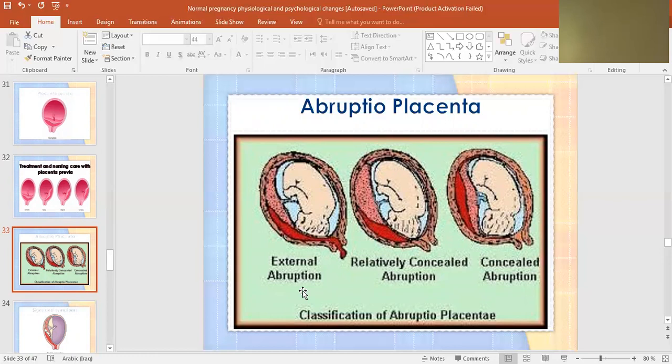Malnutrition, trauma, hypertension, chronic disease, version, meaning turning the fetus, tumor, short umbilical cord, multiple pregnancy, smoking, twin or more, PV.